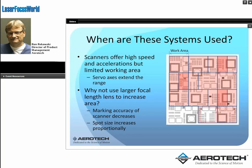An alternative solution would be to use a longer focal length optic that provides a work area equal to the size of the part. However, there are practical limitations that limit this approach. As the working area of the lens increases, the spot size of the laser increases proportionally. Also, the optics magnify the positioning errors of the scanner. A larger field of view will have lower feature placement accuracy when compared to a smaller field of view. Typically, users start with the desired spot size and laser technology, then use this information to determine the focal length of the optics and the size of the field of view of the scanner.